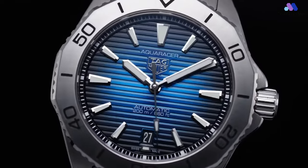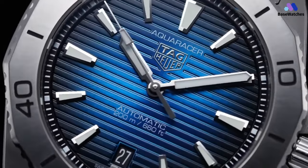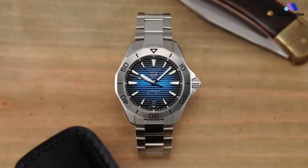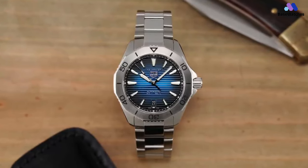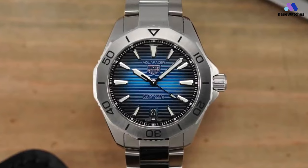As an updated take on previous models, the modern Aquaracer offers a striking look, with its 12-sided dive bezel, horizontally lined, sunburst brushed dial that beautifully captures changing light, and caliber 5 movement. Add a 2824-2 base, all combining to create an angular, masculine look and respectable value.